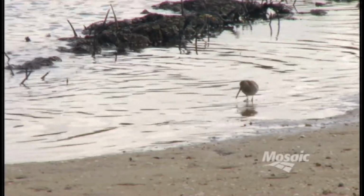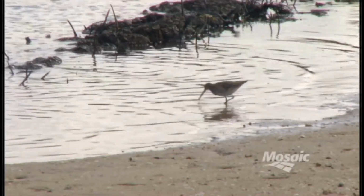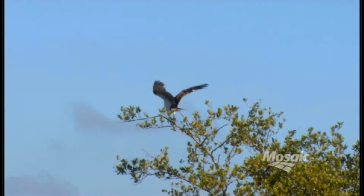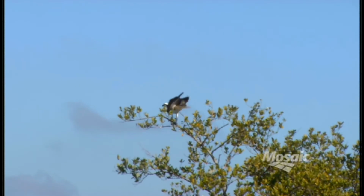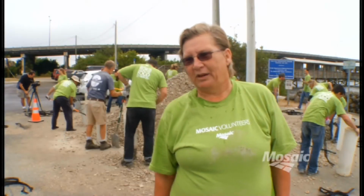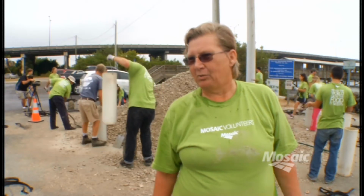Once the oysters start to grow, not only do fish and wildlife eat the oysters, but they eat the fish and the crabs and the small worms that live in and amongst the oyster bars themselves. So these are a great, not only water quality filter in Tampa Bay, but they provide critical habitat back into Tampa Bay as well. It's just a privilege to be able to come out here and help the community.